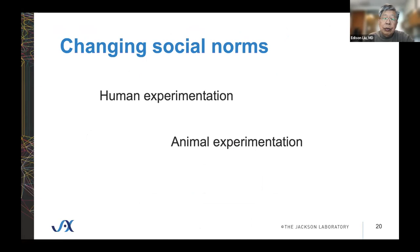I want to move to the core of the reason why we're here, and that is, how do we explain animal experimentation to the public? And we can't do that without understanding the history of human experimentation.